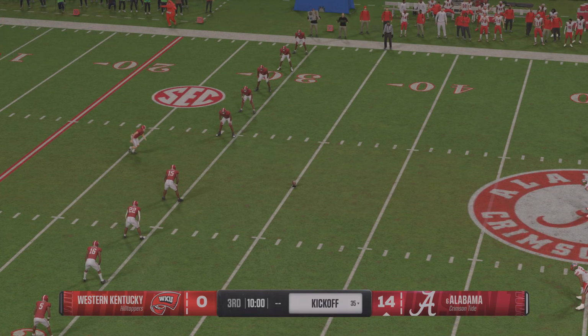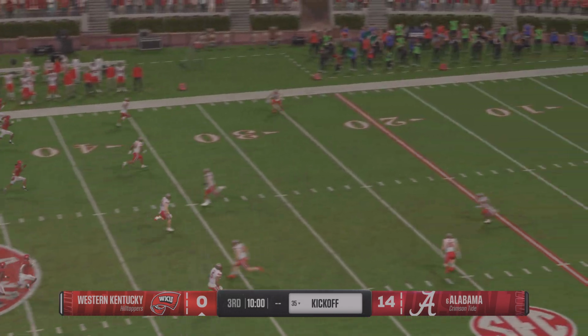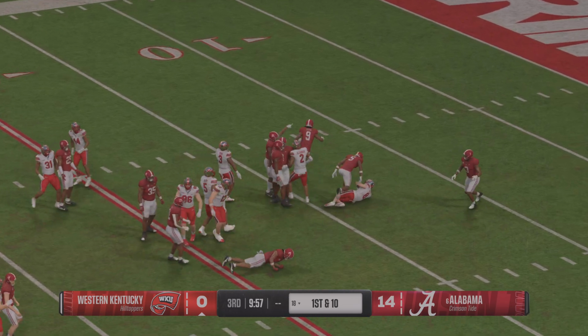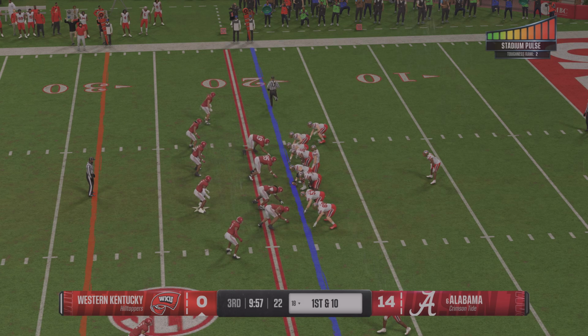Alabama ready to put a boot to it to start the second half. From inside his own 10, he'll try to help out their field position. Here comes the Western Kentucky offense back onto the field.